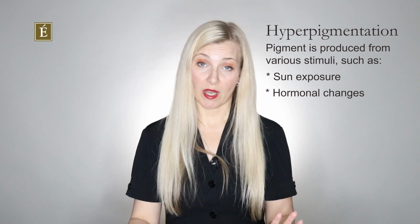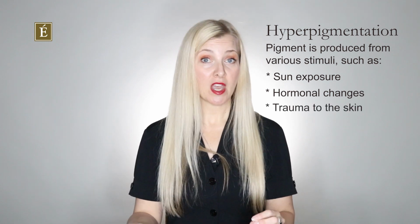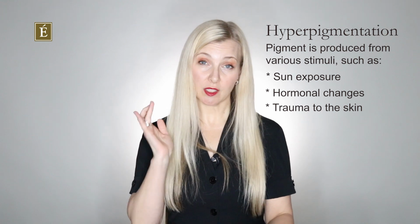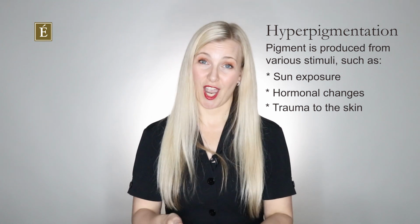And then the last one may be a pigmentation that we see after a trauma. An example would be an acne scar. So if you've had some blemishes or problems and then it's gone and there's left a little bit of a mark on that area afterwards, even though the blemish has disappeared, this is also a type of pigment.